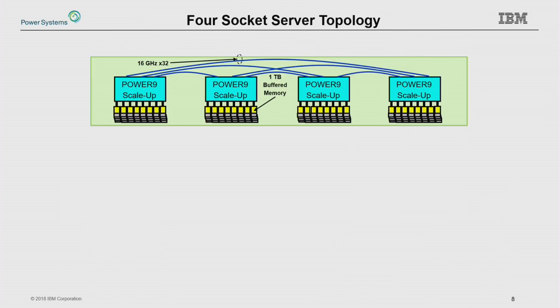So let's talk a little about what kind of systems we build. We have a 4-socket server. The 4-socket server is fairly straightforward. You have four sockets sitting on a motherboard. We have a fully connected topology between those. So every processor has 3 on-motherboard links. Those connect to the other CPUs. Each of those CPUs or chips has an array of these memory controllers and then DRAM devices behind them.